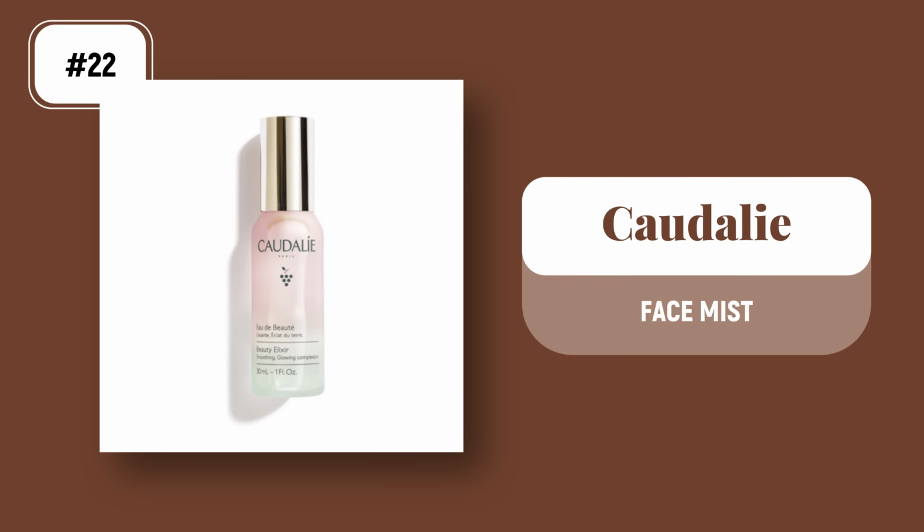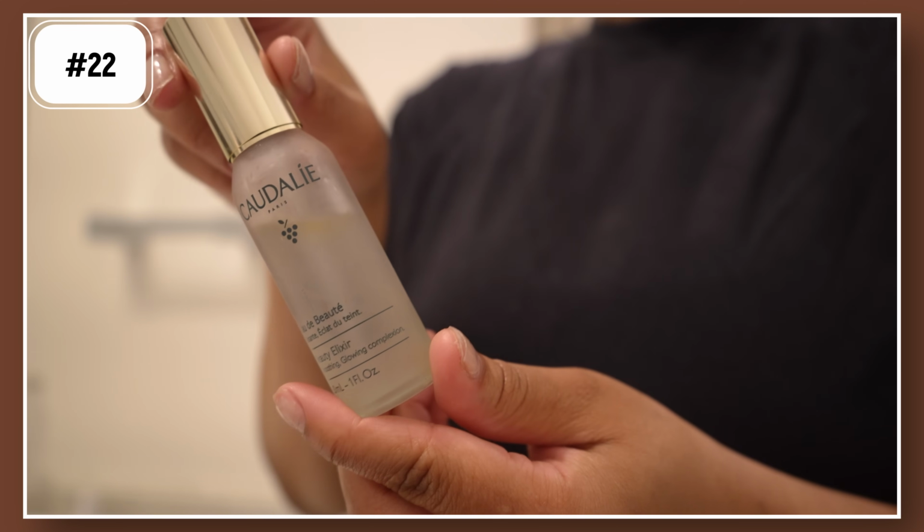I also find airplanes to be really drying because obviously they are. I don't do a full skincare routine on a plane. I don't fly business enough for that. It's not really an economy activity in my opinion. You're too close to one another. But I do like to spray my face with this Caudalie Beauty Elixir. It just kind of freshens me up if I'm wearing makeup or I'm feeling dry. It really rehydrates my face and just helps me look better when I get off the plane.